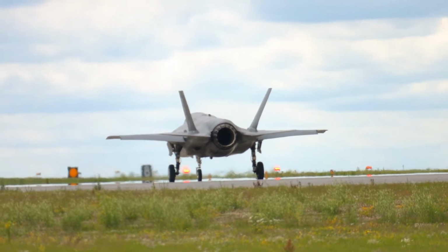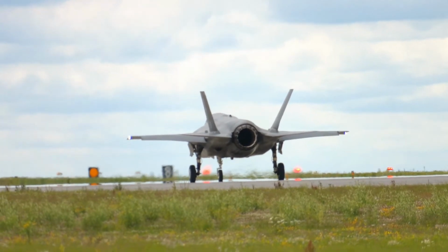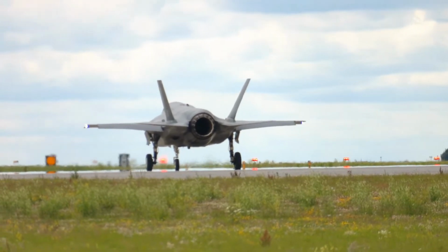And Gareth, are these the stealth? These are the new 5th generation combat fighter aircraft. And these can climb up to 50,000 feet at 1.6 Mach speed.